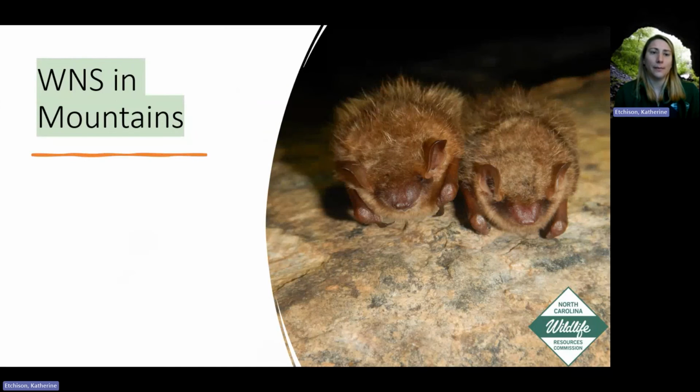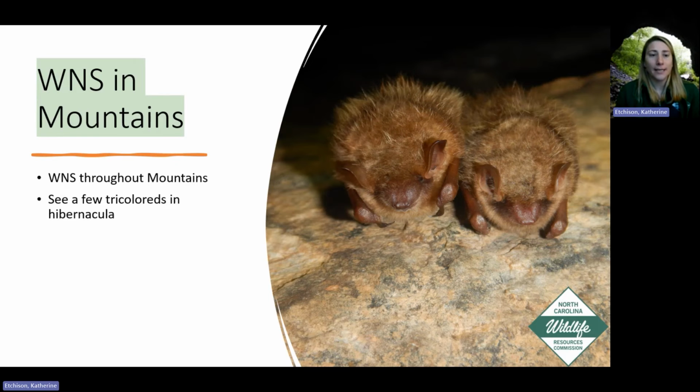So white nose syndrome in the mountains, like I said, we know it's pretty much throughout the mountains, but we still do see a few remaining tricoloreds in hibernacula. It's pretty rare for us to go in a cave or mine and see no tricoloreds at all. Usually we see, even if it's just one, a lot of times it's just a few, 5 or 8 or something like that. Sometimes as many as 15 or something like that, but not a whole lot. But that's better than some of our other species have done with white nose.